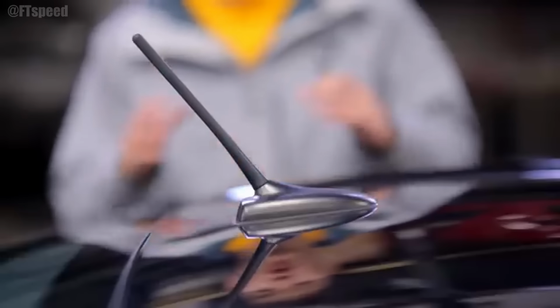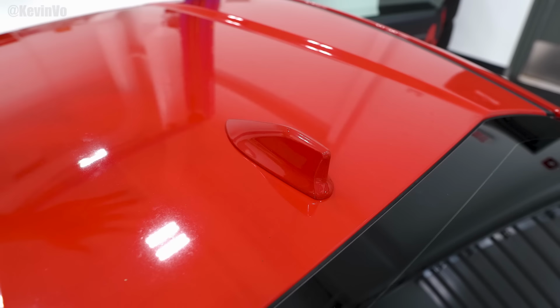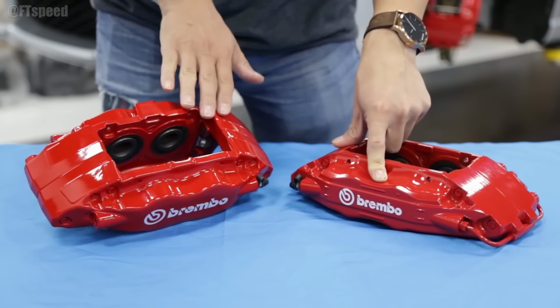Up next, you know having a big antenna isn't always attractive? Make it shorter, or better yet, trade it with a shark fin. Small but stiff. Nice.